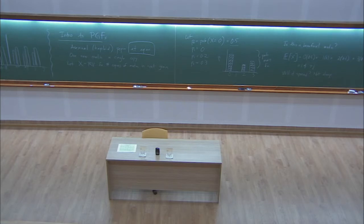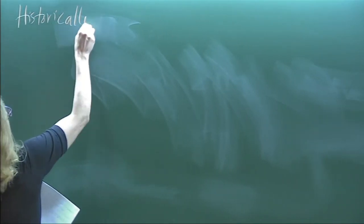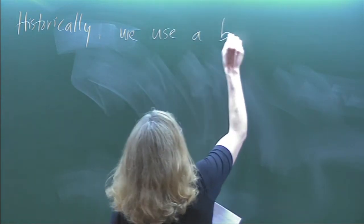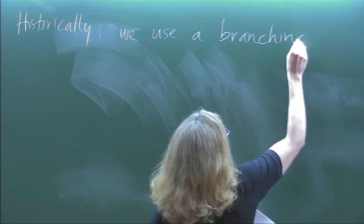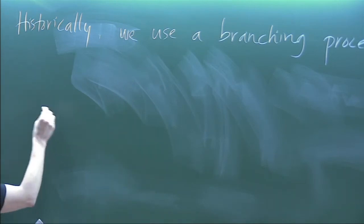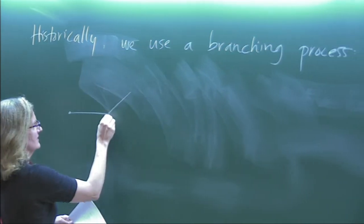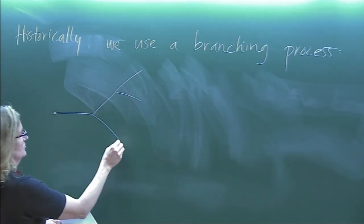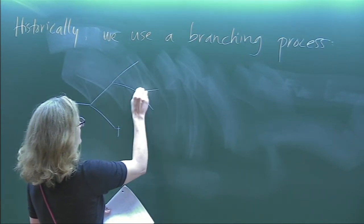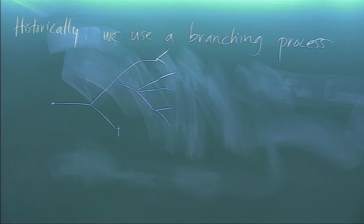So I guess historically, I'll tell you this much now. We would address this question of whether it would spread using a branching process. And a branching process is kind of what it sounds like. You start with a single mutation, say it might spawn a lineage, say it has two offspring, and this guy has two, and this offspring has none. And then this offspring has three, etc., and we follow it forward in time.